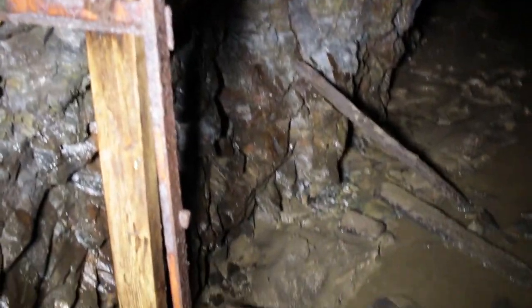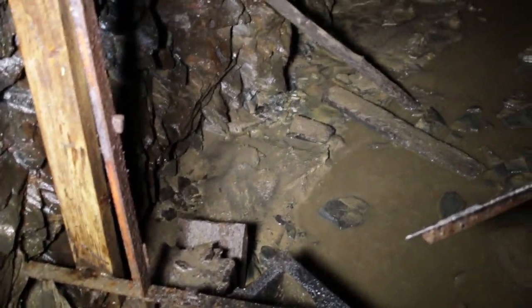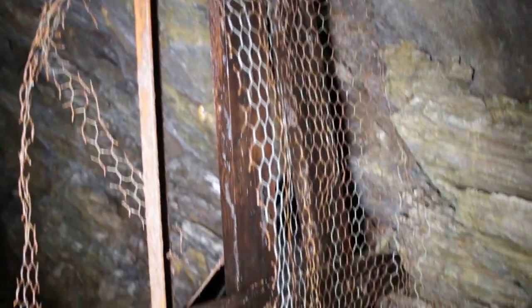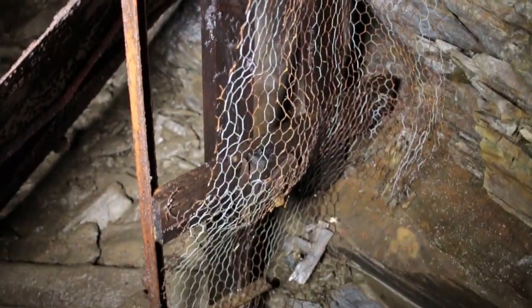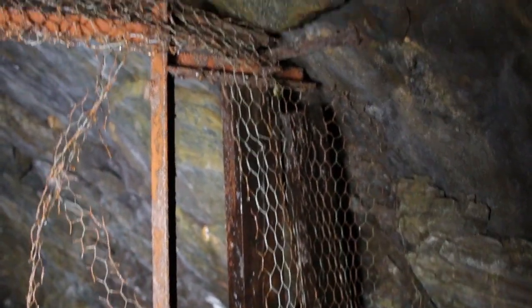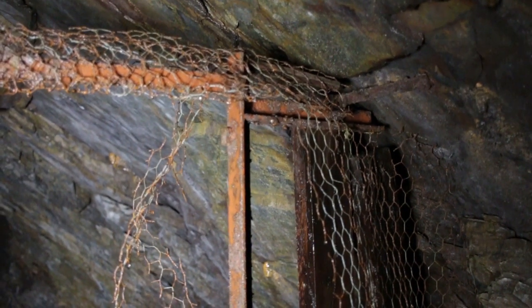So it looks like this might have been part of the bat study, or it was a way to keep people from continuing past this point. Sort of a seal of the mine. If it was, it's quite a ways in, but you know, this would be probably the 250-foot mark.